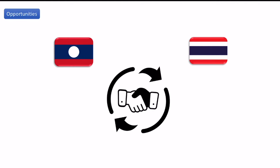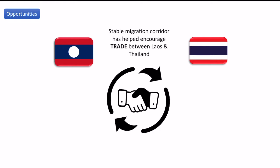So one of the benefits of Laos and Thailand having a stable migration corridor, where there's regular flow of people, is that it encourages trade to happen between those countries. We talked about the friendship bridges in the last video. That's physical infrastructure that makes it easier for goods and people to get across the border. The governments are working much more closely together, and therefore they're likely to trade with their neighbours.